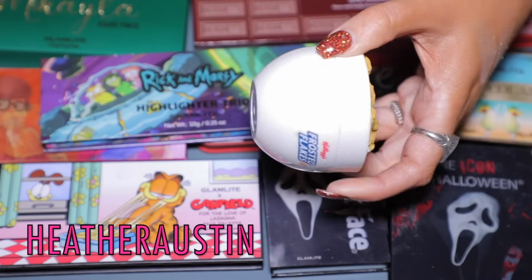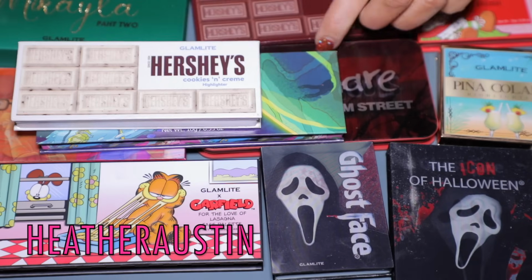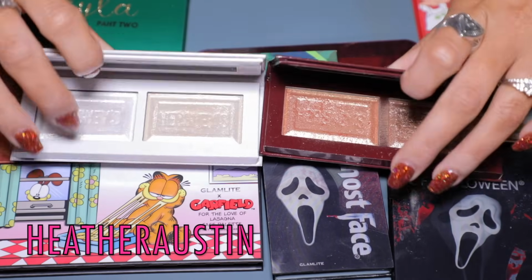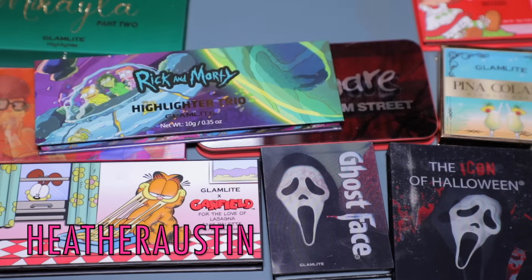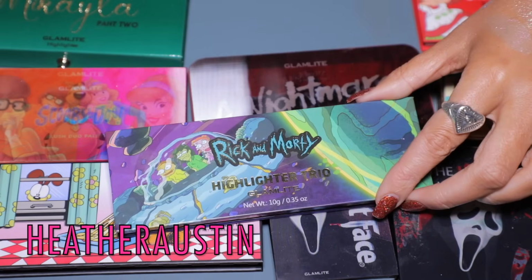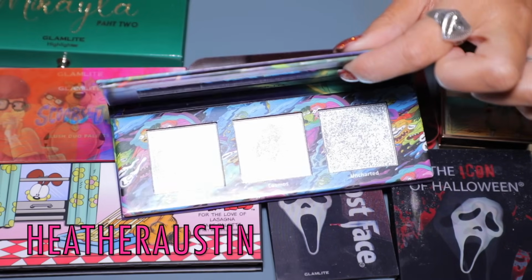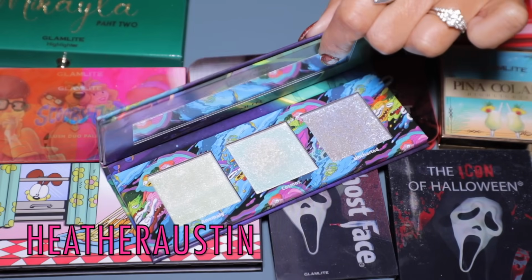And this is a beautiful, blinding highlighter. How cute is the packaging? 10 out of 10. The cookies and cream and the milk chocolate from Hershey's. I love the milk chocolate so much more than I thought I would. I use it as a body bronzer so much. The Rick and Morty highlighter is intense, y'all. It is intense, colorful. See, the camera is like, oh, it's too blinding. I don't want to show.